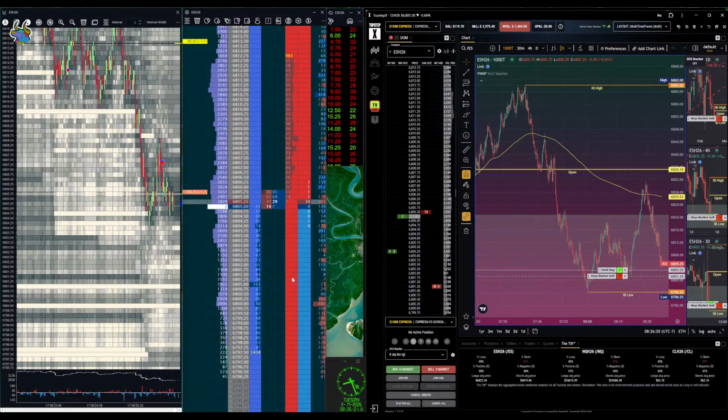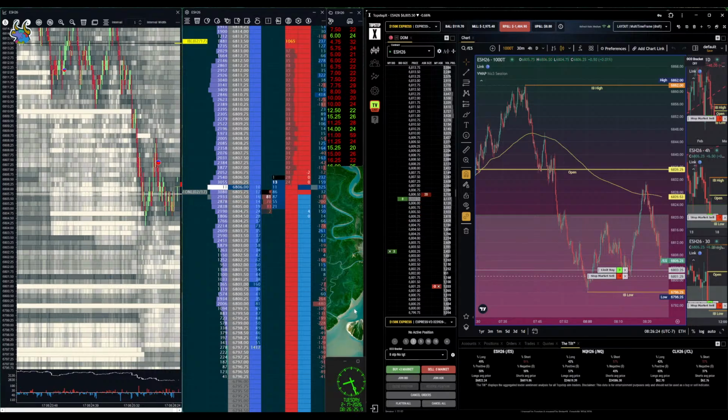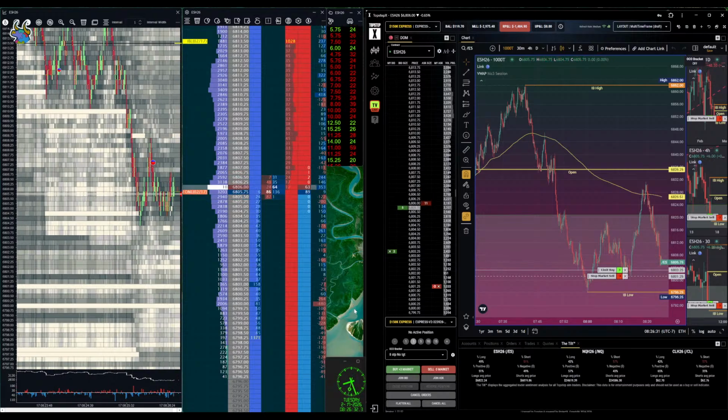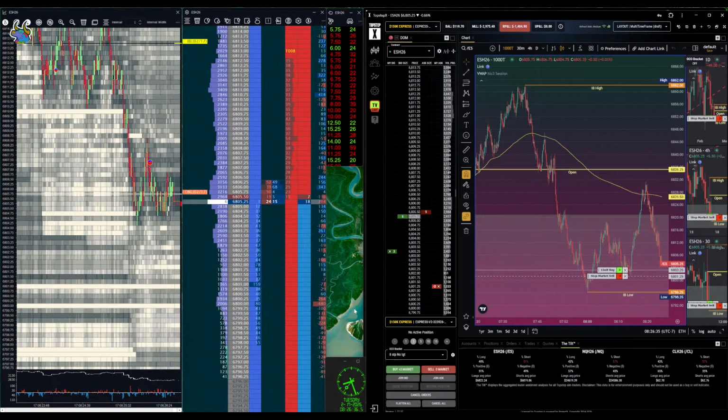Watch out for another leg lower here. I'm seeing the Russell making new lows of the day, 2670. New low in the Russell. The Dow is making new lows as well. Mandy, you said you were looking for a candle close below these 538s.